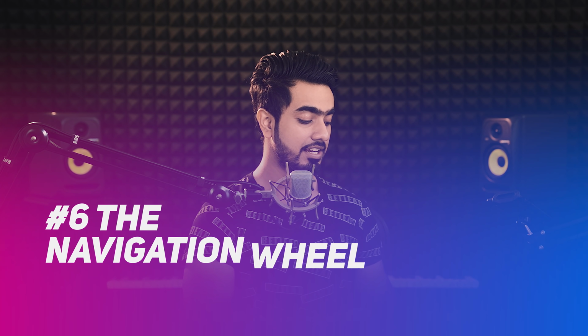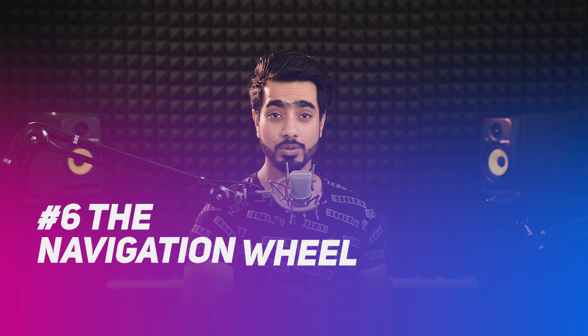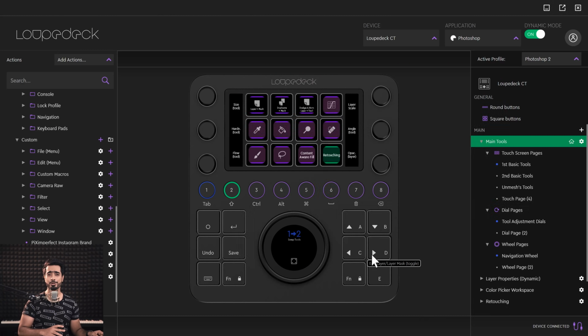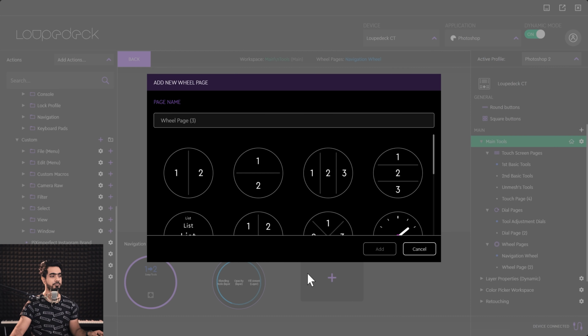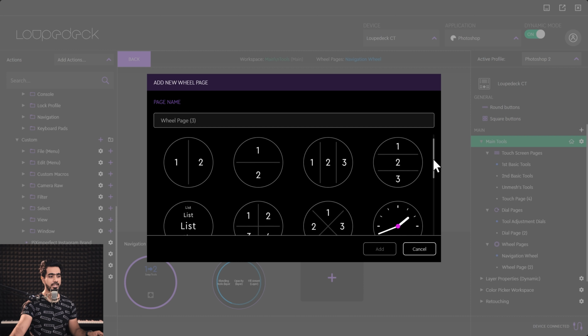Let's talk about the sixth essential feature, and that is definitely the navigation wheel, which comes with a touchscreen. Now there's a lot of ways you can customize this. In the Loupedeck app, let's click on that. Of course, you can add a lot of faces to it. So if you click on the plus, you have options to have two functions, one on the left, one on the right. This way as well, you can divide it. You can divide it into 3, any way you want.